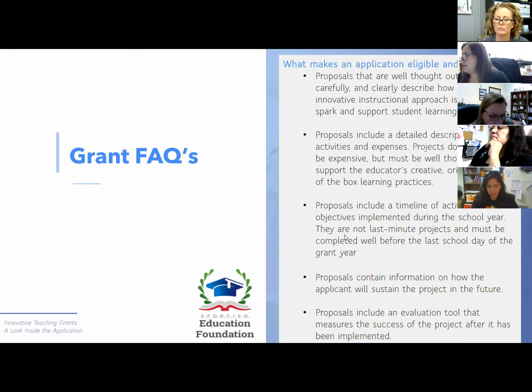So what makes an application eligible and attractive? Inquiring minds want to know, how will I know that my grant application will be eligible and attractive? Well, they're proposals that are well thought out. They're not rushed and turned in at the last minute. We can tell when an educator has turned in a grant application that has been well thought out, well articulated, well prepared, and clearly describes how their innovative instructional approach is designed to spark and support student learning.